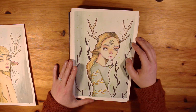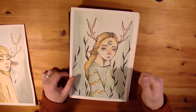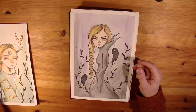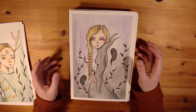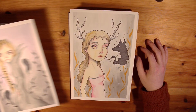These are just done in watercolour and pen and little bits of shading with a watercolour pencil and some graphite as well. And it's done on a watercolour hot press. It's not entirely my favourite, but I always like trying to experiment with different colours and trying to get different face shapes going in there.